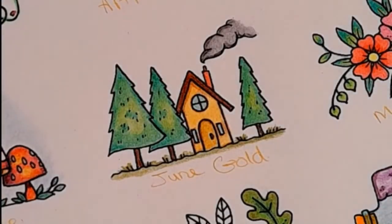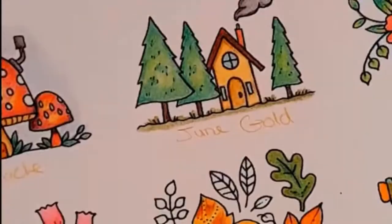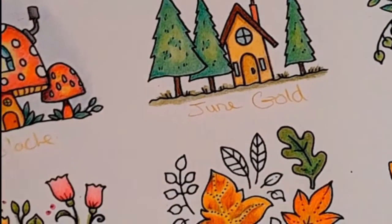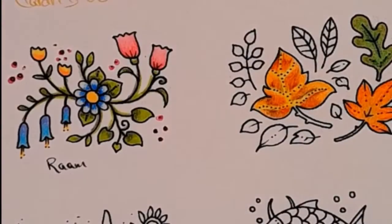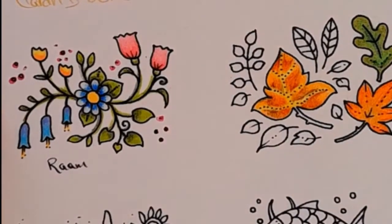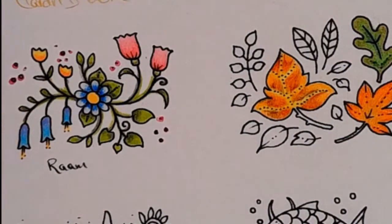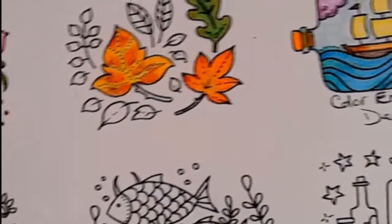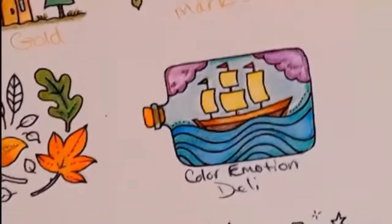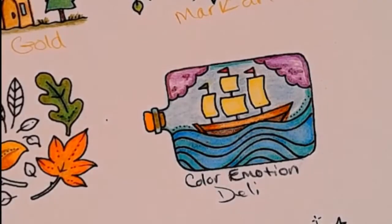And all of them are very nice pencils. They all blend together quite nicely. The June Gold are very small, so I would definitely use those for details and stuff like that. The RAM colored pencils are very nice, a wonderful set. These pencils are very nice. They go down beautifully, just the same as the other Deli pencils that I have and what I expected.